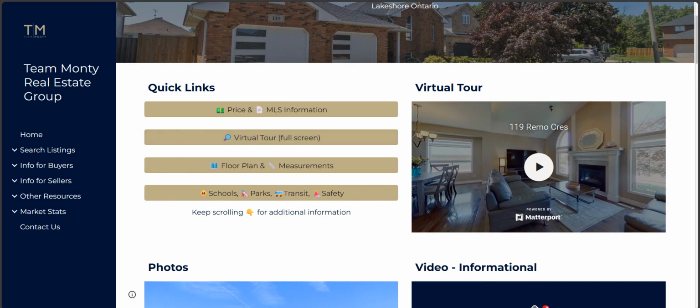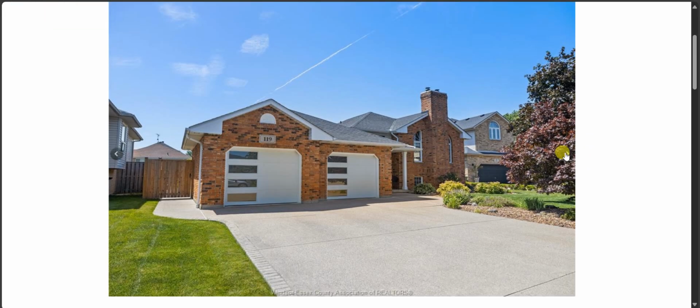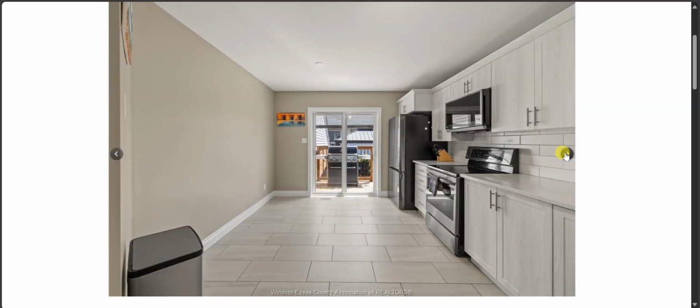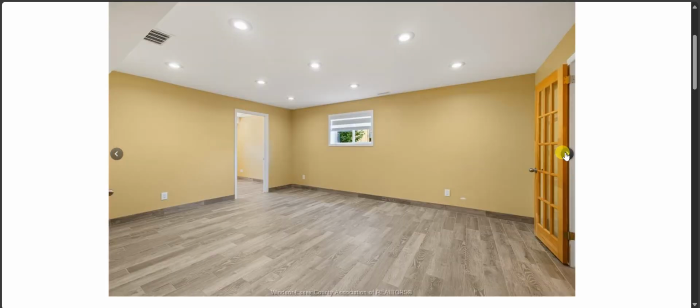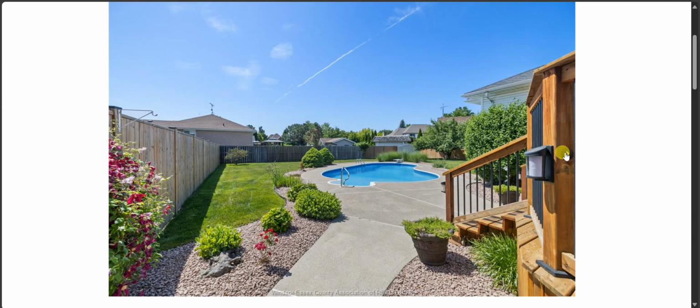So let's take a quick look at some of the photos of the property. We're going to quickly click on that MLS link, and you'll have all of the photos pertaining to the property. We already reviewed the interior, so we'll skip through a lot of these. What we want to get to is the backyard, which has some amazing features. But you can see the photos are actually a really great review of what we just took a look at. There's the garage that we just saw.